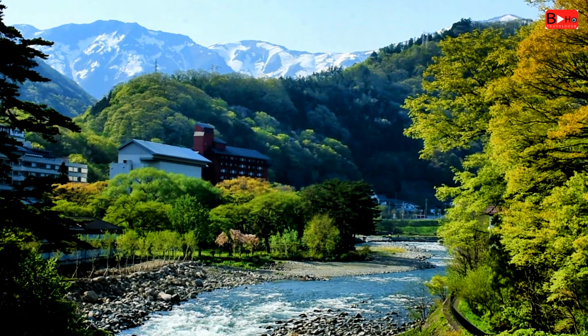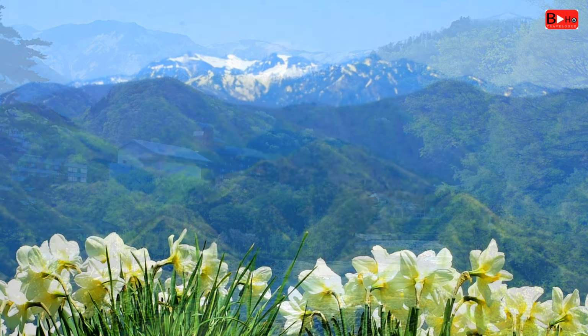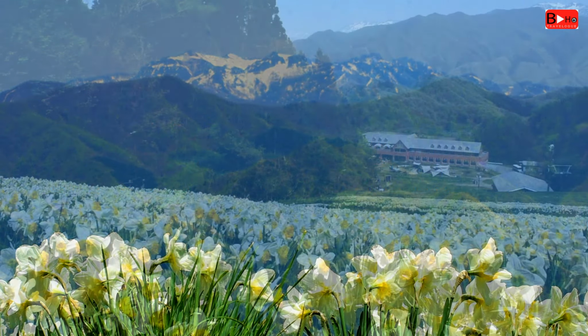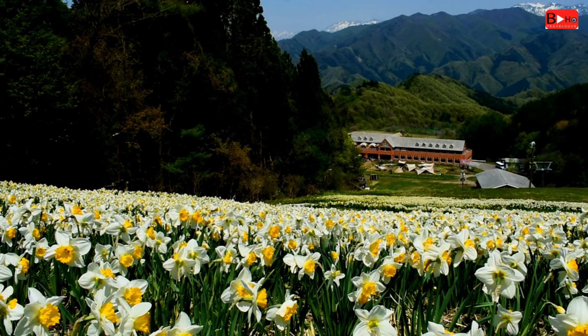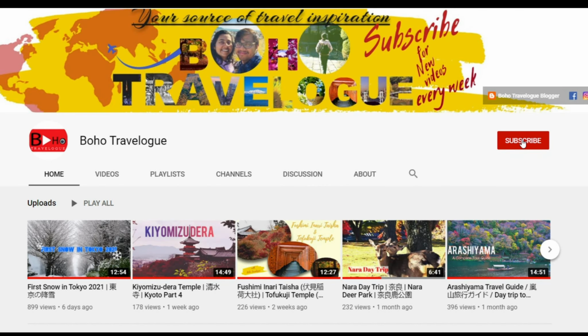Let's take a trip to a truly urban oasis that is blessed with rich nature. Minakami is a small hill town in Gunma Prefecture, which is also known as the heart of Japan. Let's see what can be seen there in this season.